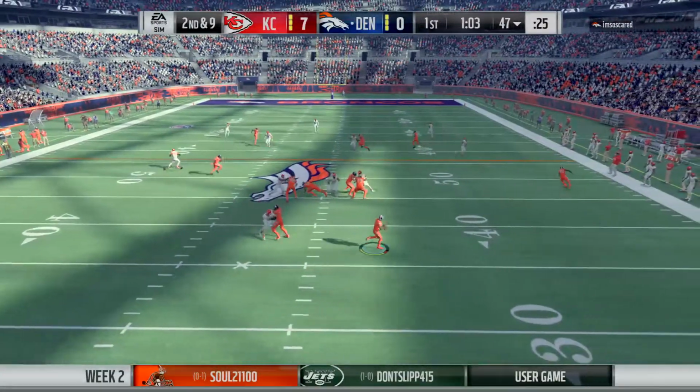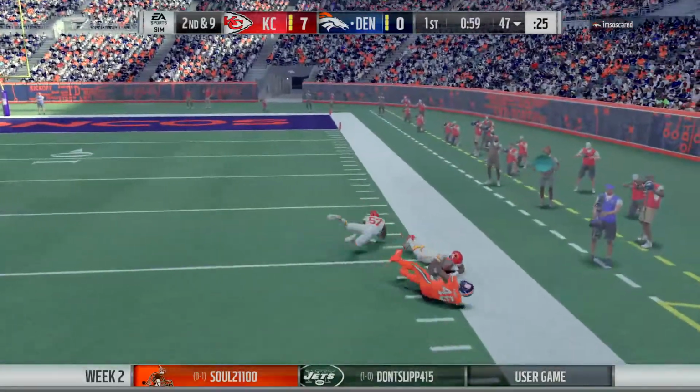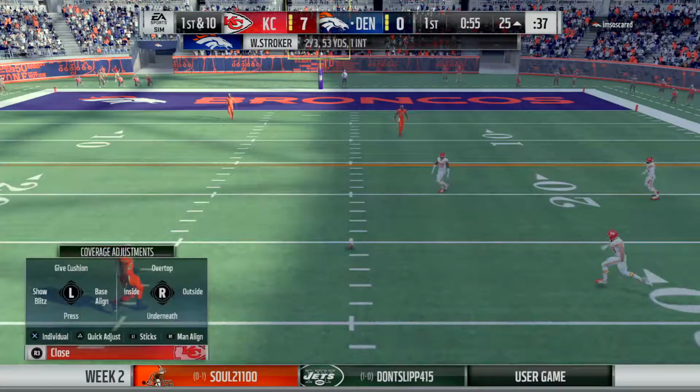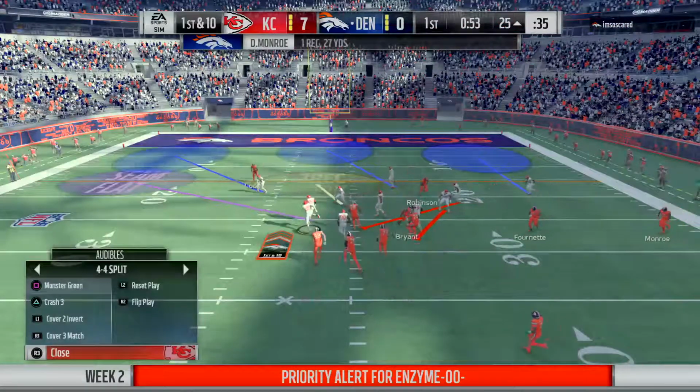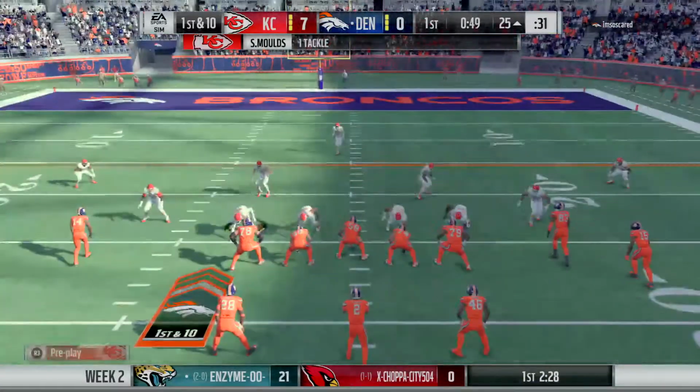Now they'll throw here out of the gun. Eluding the pressure right. And he's got his man out of the backfield. That's complete. And they're able to get this one down to the 25. A very solid gain of 27.